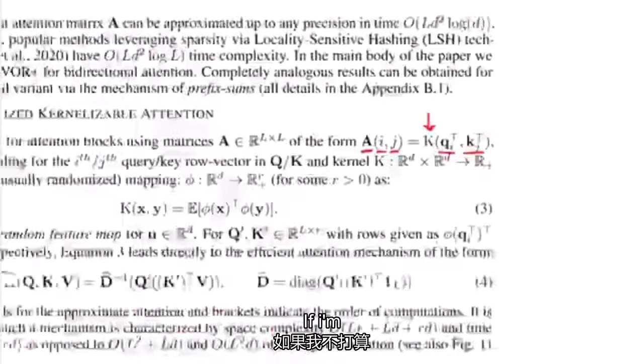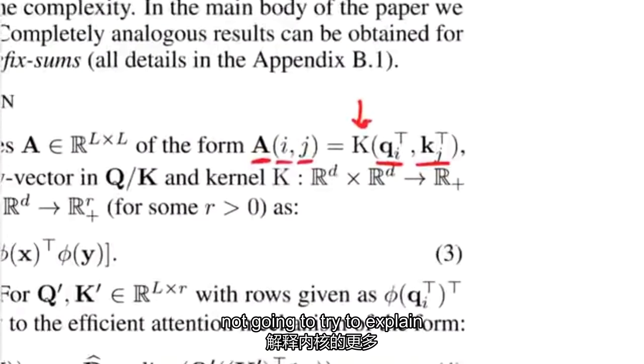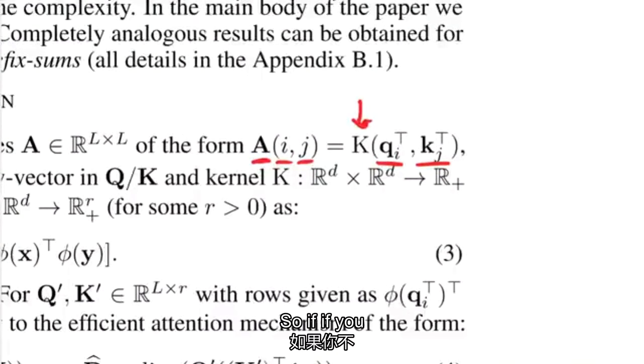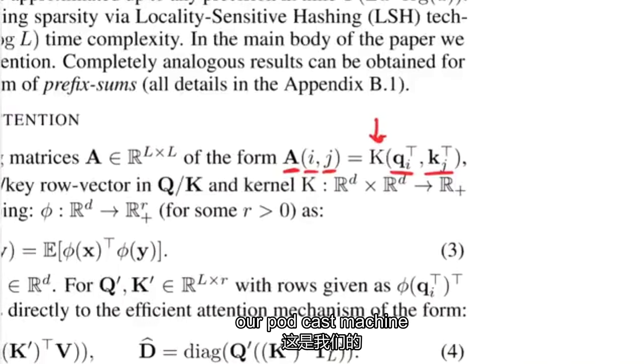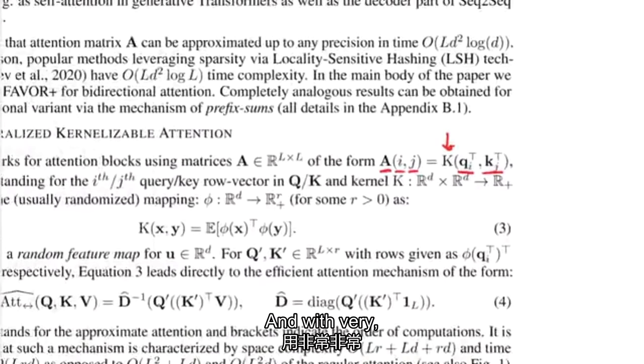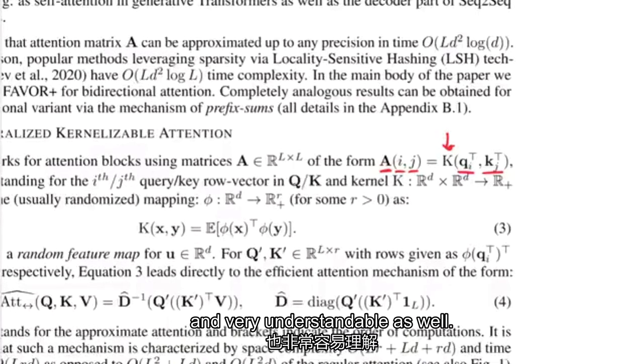Okay, so yeah, I'm not going to try to explain more details into kernels. We had a fantastic Machine Learning Street Talk, which is our podcast, where Alex Stanlek explained kernels in great detail, with very precise language and very understandable as well.